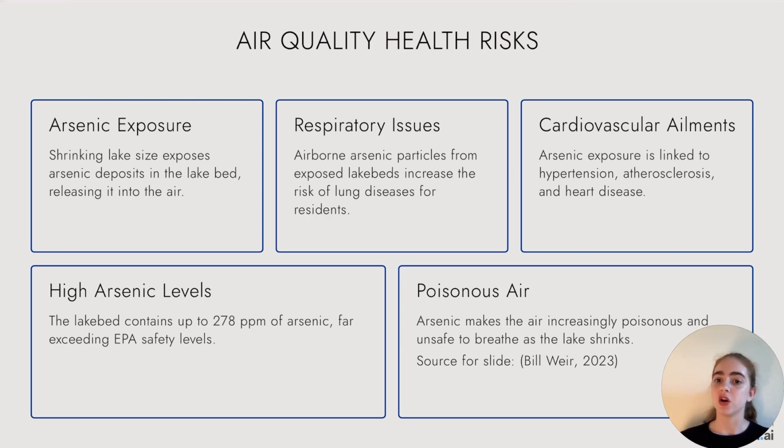Cardiovascular ailments: arsenic exposure is linked to hypertension, atherosclerosis, and heart disease. These high arsenic levels are at a level of 278 ppm of arsenic, which far exceeds the EPA safety levels. And this will create a poisonous air. The arsenic makes the air increasingly poisonous and unsafe to breathe as the lake shrinks.